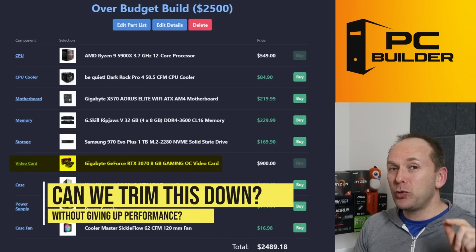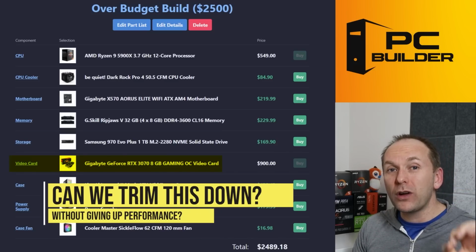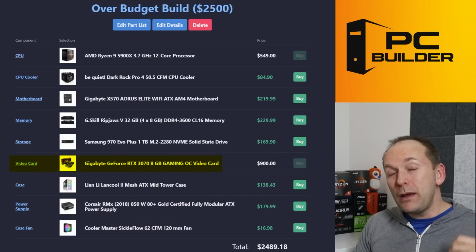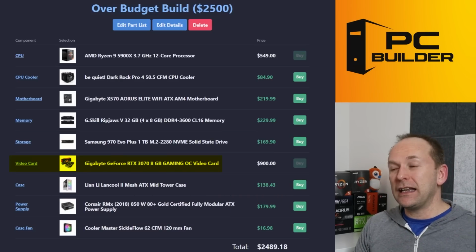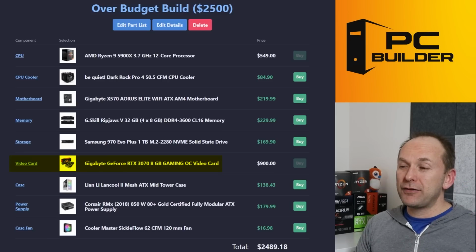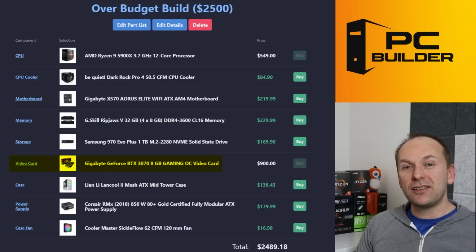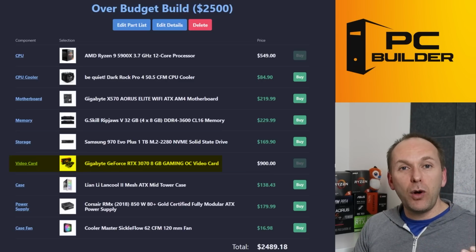And let's see how much we can trim it down in order to afford our graphics card, because that is what is going to drive this thing. We may even end up saving enough money to afford a higher end graphics card, or at least not having to cut the 3070 down to something like a 3060, right? So let's see what we can save.